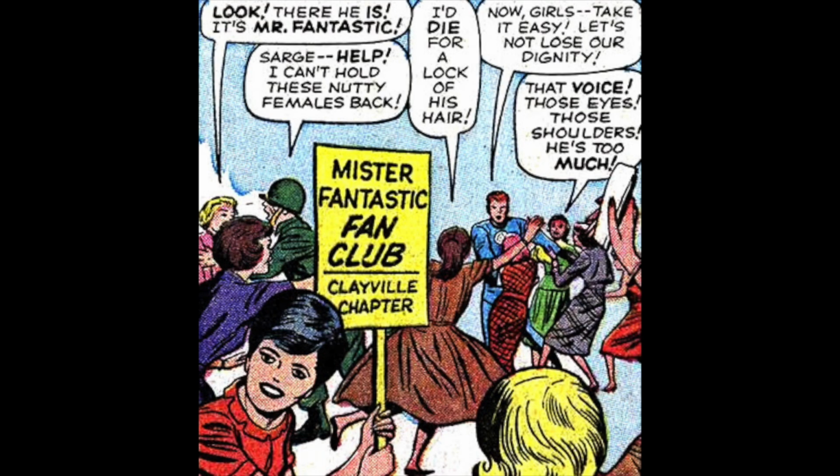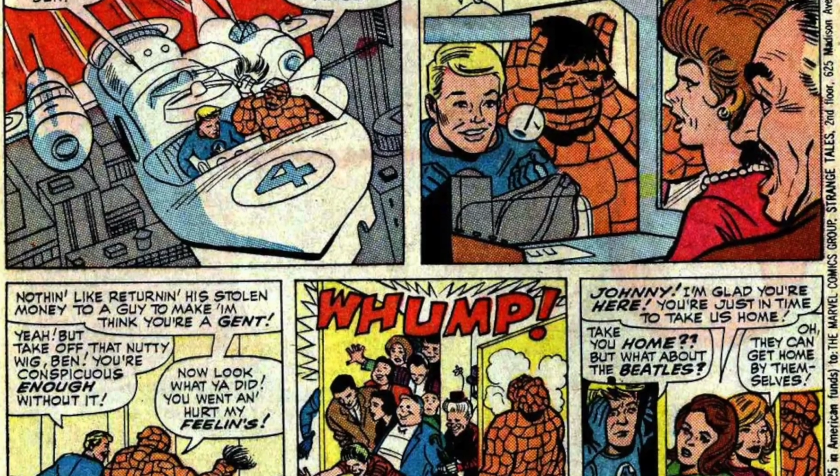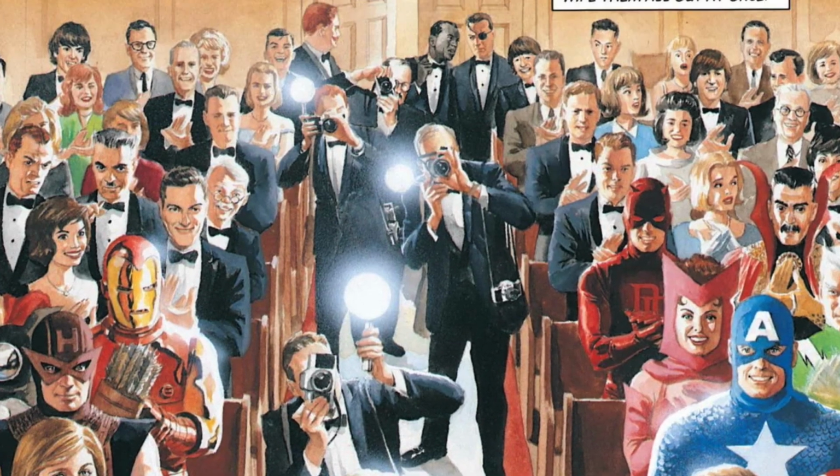It furthers the notion of them being in-universe celebrities, and it actually carries a weird symbiotic relationship that both groups have had in the comics. Strange Tales 130 shows Ben and Johnny going to very great lengths to attend a Beatles concert, and Kurt Busiek and Alex Ross's Marvels revealed that the group canonically attended Sue and Reed's wedding.